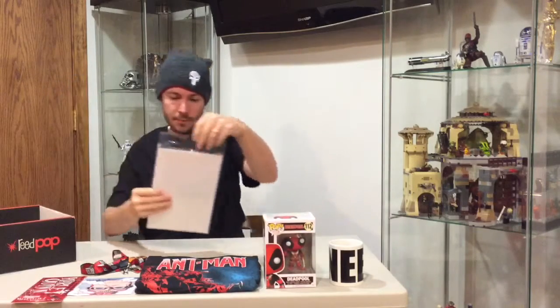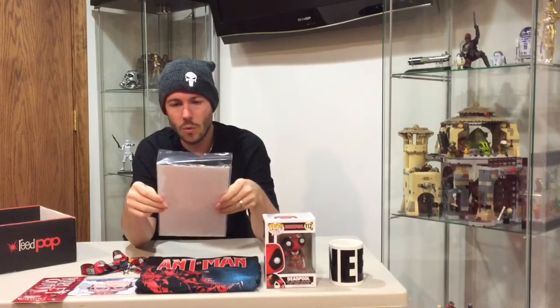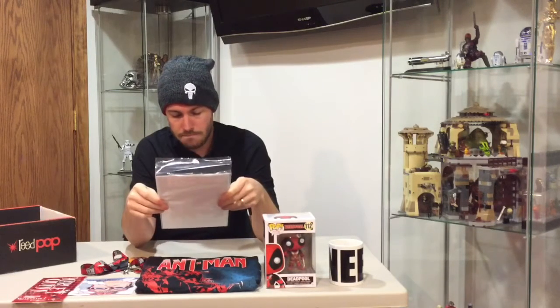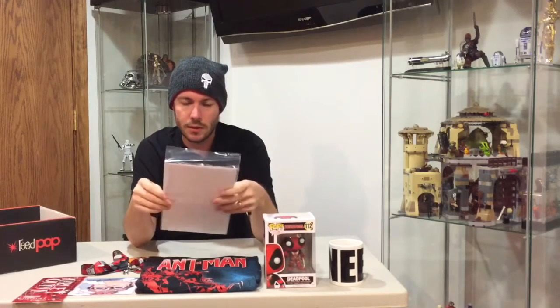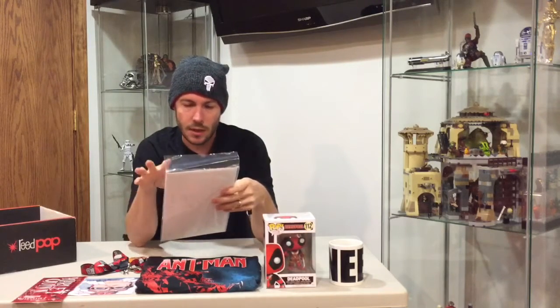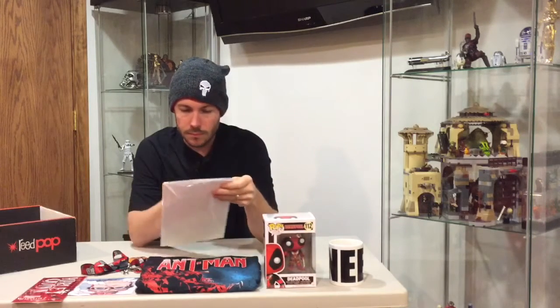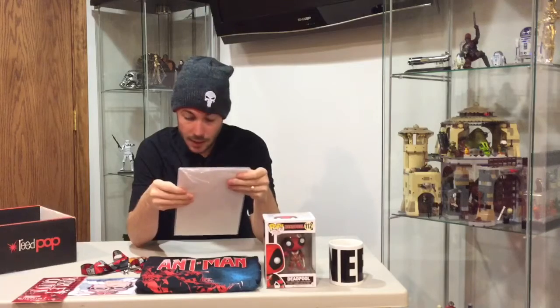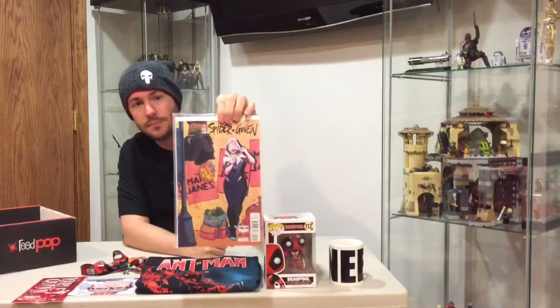And then the next item was, there's a couple of different things you could have got. One was a Star Wars comic with a special variant cover. I did not get that. I got the other one, which was the Spider-Gwen, and it's pretty cool as well. I have not read it yet, but I plan on doing so.